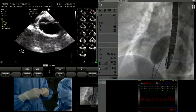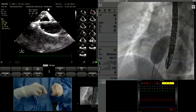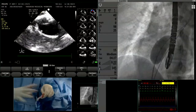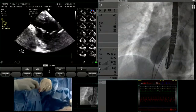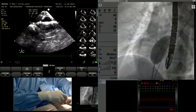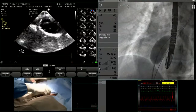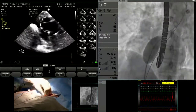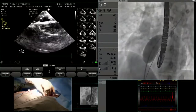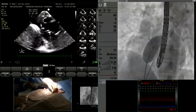I wanted to ask, my question is related to the sizing of the defect. Do you size primarily based on the echo, or based on the fluoroscopy? After balloon occlusion, echo is the primary one. Echo is the primary mode of checking. But I saw somebody measuring the waist as the primary mode. We don't. Waist also we will measure.